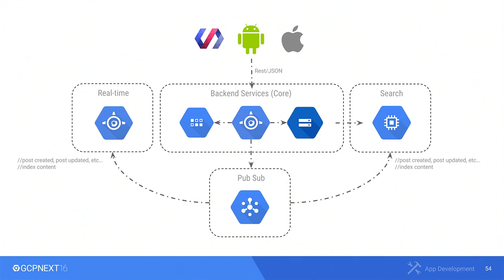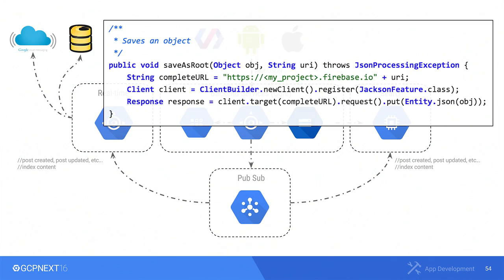And now, PubSub not only sent all the events to the search microservice, but it also sent the events to the real-time microservice. With that, we can just, for example, send that information to GCM, to Google Cloud Messaging, so our mobile users can have push notifications on their devices, and we can send that information to Firebase. And it's so simple to do that. With very few lines of code, 3 lines of code here. This example is using Java with Jersey, but I'm pretty sure that any language of your preference would be as simple as that. We can store data inside Firebase.